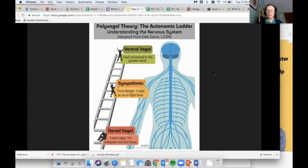So our ventral vagal part of the vagus nerve is going to be associated with our eyes, ears, nose, neck, which is why it appears near the head. The sympathetic, that's about our lungs and our heart mostly. Dorsal vagal is like anything below the diaphragm. So that's kind of the anatomy of it.